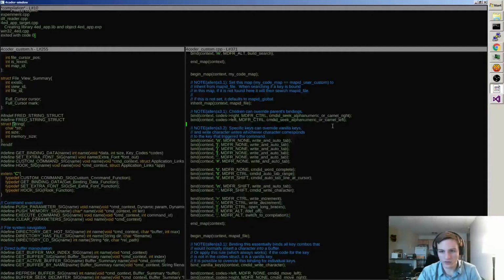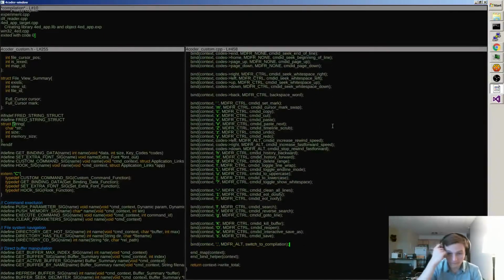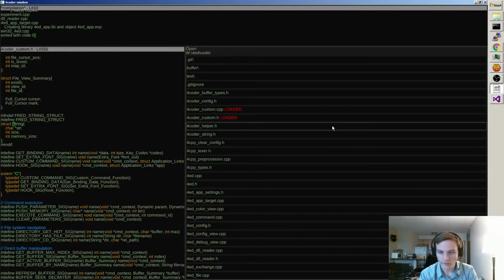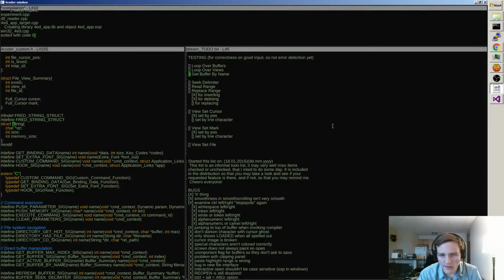So I need to make sure that I bind some of these things in different places. That needs to come down here. But there we go. Switch to compilation. Looks how it's going to work. Hello, hi, power 713. Welcome. It's going pretty well. All right, so get buffer by name works. View set file works. Okay.